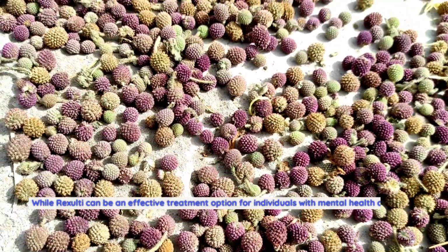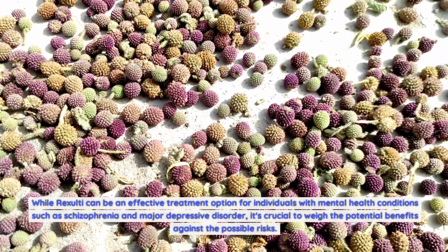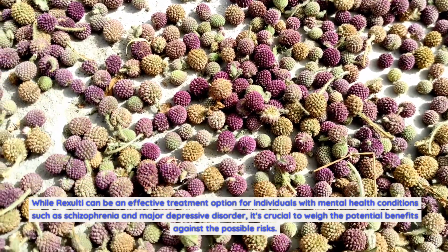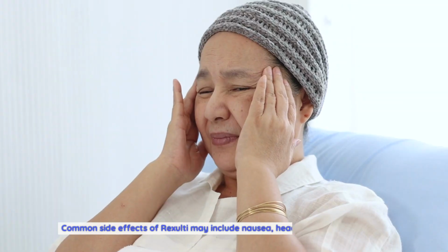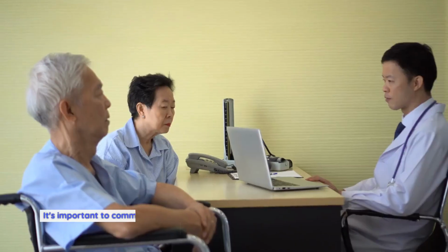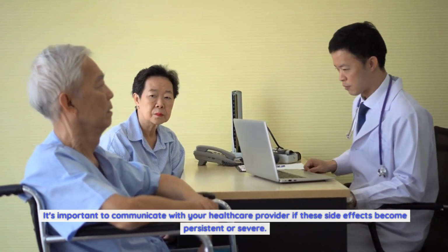While Rexulti can be an effective treatment option for individuals with mental health conditions such as schizophrenia and major depressive disorder, it's crucial to weigh the potential benefits against the possible risks. Common side effects of Rexulti may include nausea, headaches, and drowsiness. It's important to communicate with your healthcare provider if these side effects become persistent or severe.